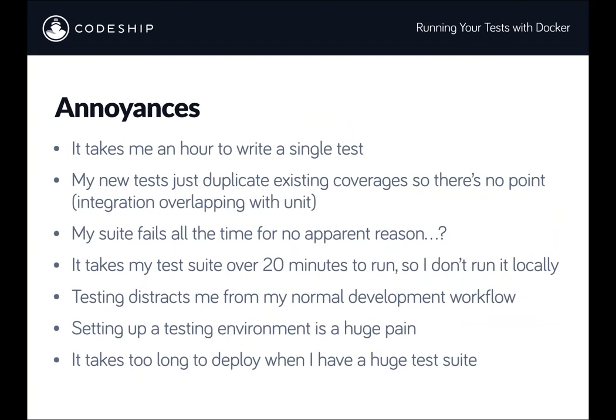I imagine those people don't support production software. But it's pretty common to be annoyed. These are some of the annoyances that I got, so I can read through them. It takes me an hour to write a single test. That is pretty annoying. New tests just duplicate existing coverage, so why bother writing them? For example, if you have integration tests that overlap with unit tests, it might be difficult to see the point of writing unit tests for something that's covered with integration testing, or the opposite.